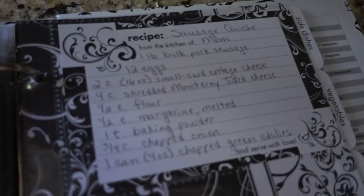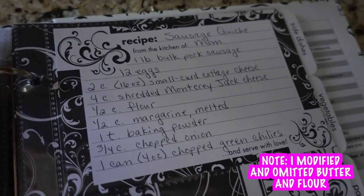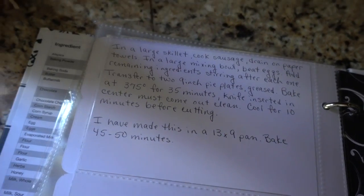So we are going to get started. I am going to be cooking this on our Traeger grill. It acts really like an oven, so if you don't have a Traeger, I recommend getting one. But if you don't, you can always just use the oven. Set it at the same temperature, same time, all that.